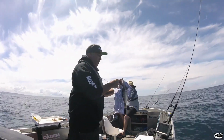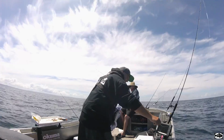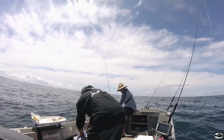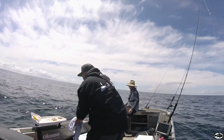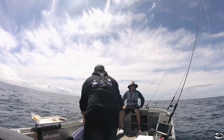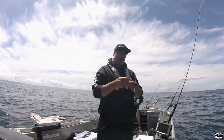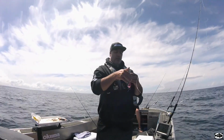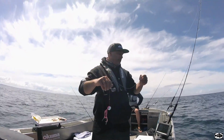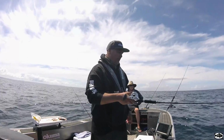Once again, he's in the rod holder, just bouncing off the bottom. We'll get him out of his misery. Put him in the bin. So yeah, he'll just be bouncing on the bottom, up and down. I basically hit the bottom, just a couple of winds, so it's just off the bottom, so it doesn't get snagged. Drop him again, see if we can pick up another fish.